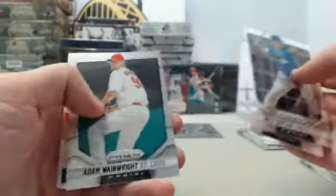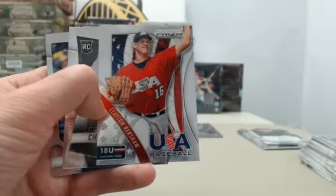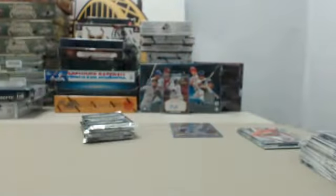Billy Butler, Shin-Soo Choo, Adam Wainwright, and we've got the Clayton Kershaw USA 1800 National Team insert. Charlie Blackmon and Mitch Moreland. Get my hands cleaned real quick of the powder and continue on.